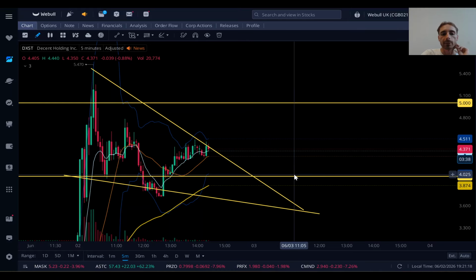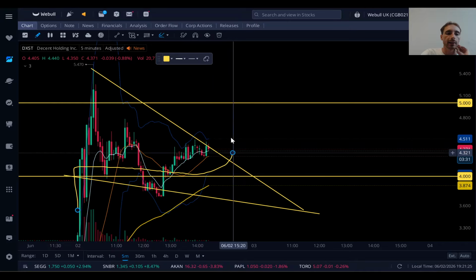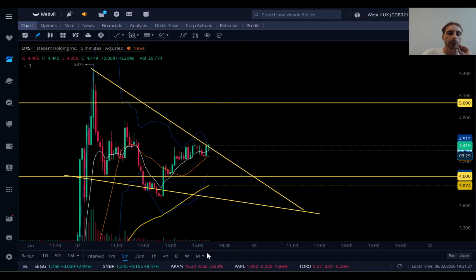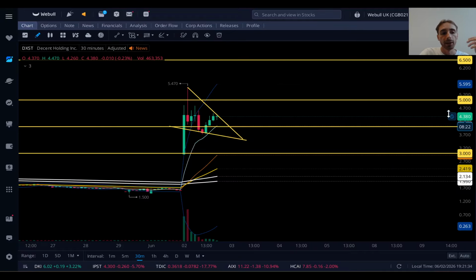So the 4-hour time frame will be a bit more interesting on this, as it's looked like it's held up quite well. It broke over this $4 level around 9:30, and it's held. It's like a bullish pennant, a bullish flag, or bull flag, whatever you call it. For me, it's just a falling wedge. But it's held above $4 quite well, so it looks quite good.